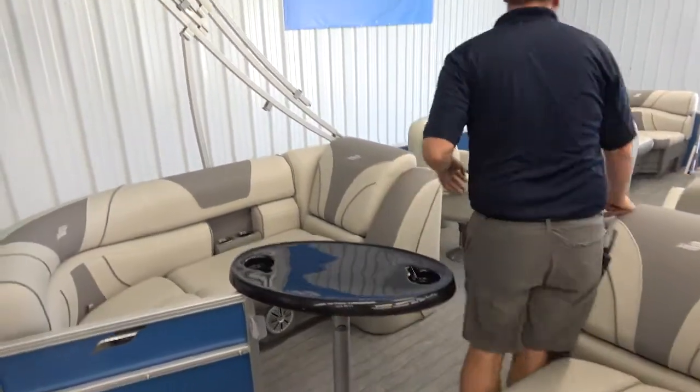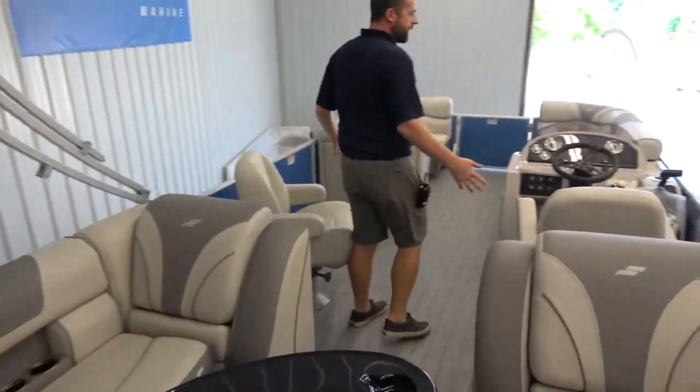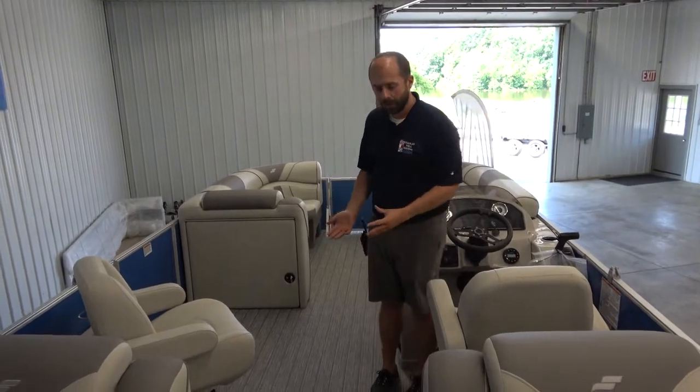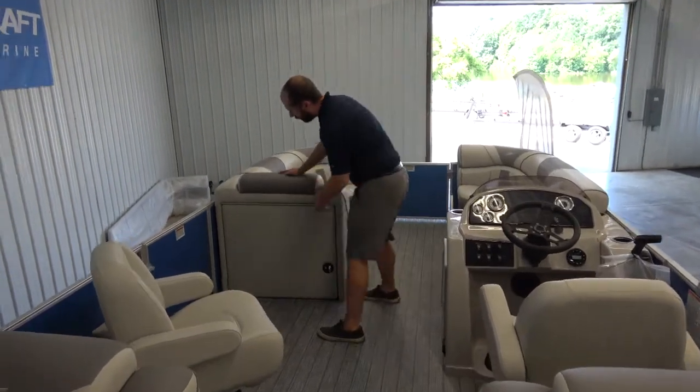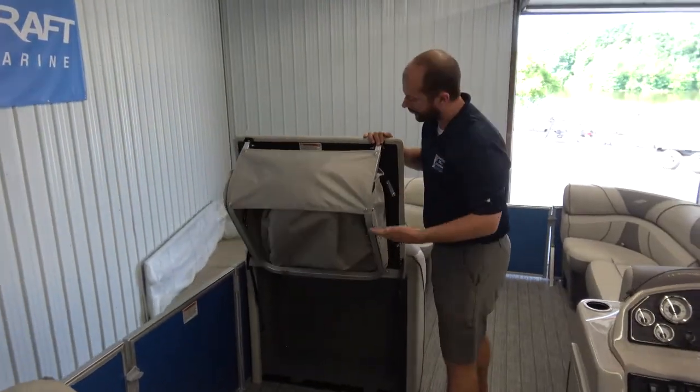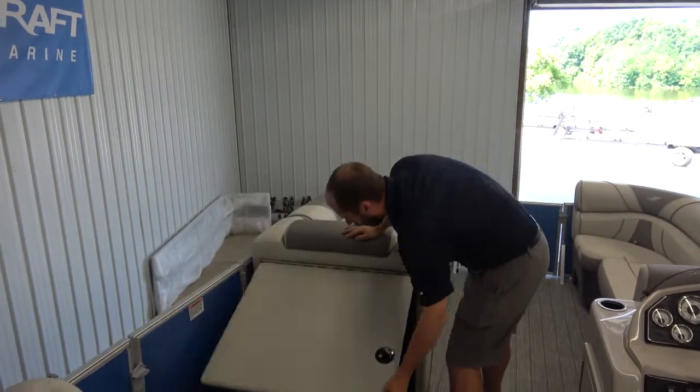So we move on a little forward. You'll notice that there are two captain seats, so if it's just two folks out, they have a nice way to have a conversation between them. And finally, what we do have here is a changing room as well to get you out of those wet swimsuits after a day in the lake. So that's here for you also.